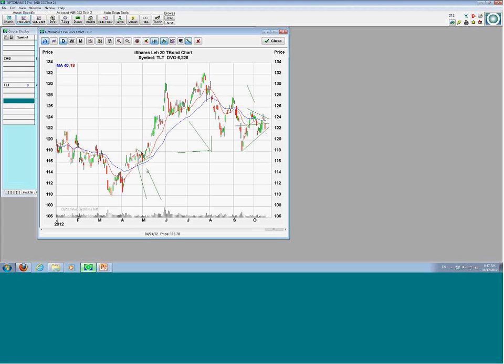Right there, it's above the moving averages. A triangle developed. We had price break out of the triangle, and price continued up. That's textbook right there. Right now, this is a classic one. Now, you could jump in right now and go bearish.